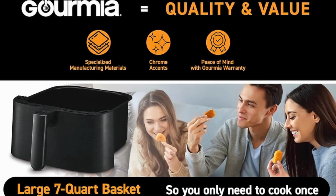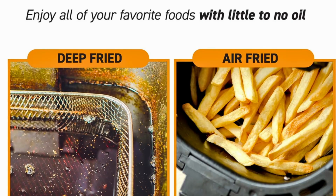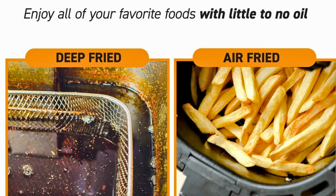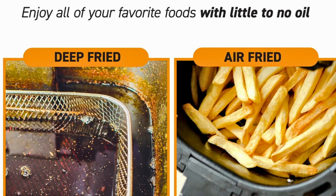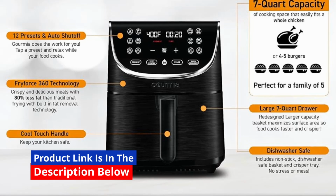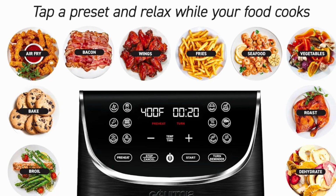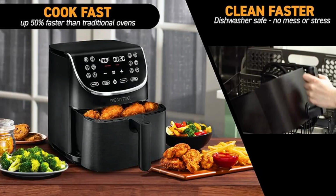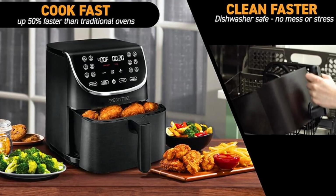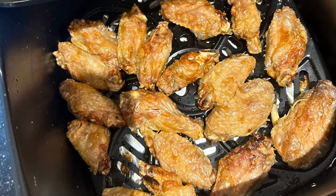College students: its compact, stylish design fits dorms or small apartments, and easy cleanup suits tight schedules. Meal preppers: the large capacity and dehydrate function make it easy to batch cook snacks and meals. Gadget lovers: if you love versatile, high-tech kitchen tools, this air fryer's multifunctionality will thrill you.